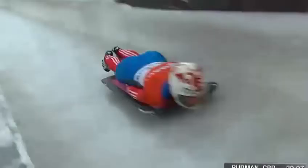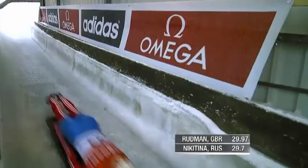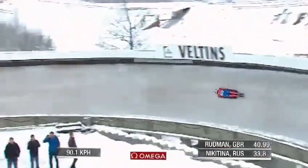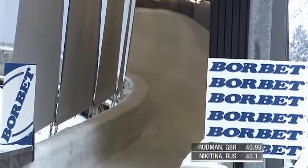1/10 of a second of a lead. Wow, this is electrifying stuff from Yelena Nikitina of Russia. 0.19 of a second faster than Shelley Rudman. She's now 0.16 back going into the Kreisel, but still top four. Now, how much speed will she lose? Let's listen.